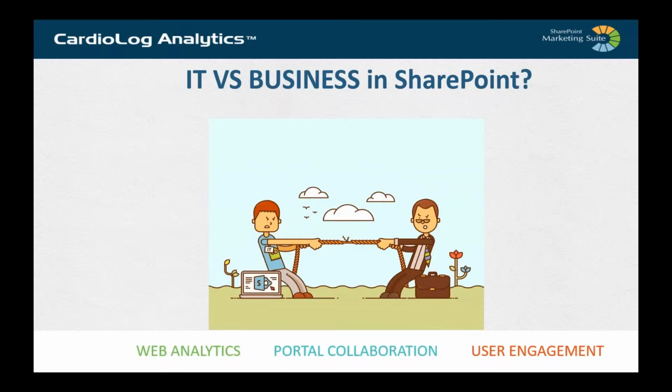If we jump right into our topic for today, we'll talk about IT versus business. We all have our own personal stories, but in many, many cases, what we've seen with our customers is that IT and business aren't always as friendly as we would hope. Sometimes there are struggles between these two departments. Sometimes it's not as easy to work together, and there are many different reasons why.